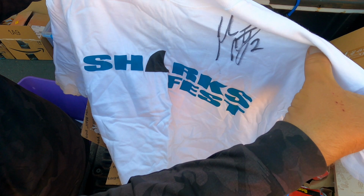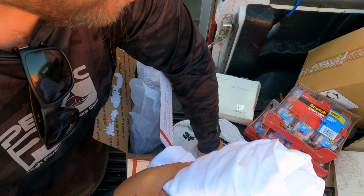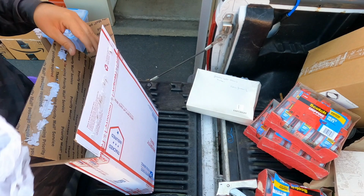This is a different unit. We just found another signed Sharks piece. We have a theme going here. That is such a new t-shirt. I want to put it back in its bag and put it into the keep box because we do not want to get that dirty. There's stuff in here, y'all. There's definitely stuff. Okay, let's see what we got.